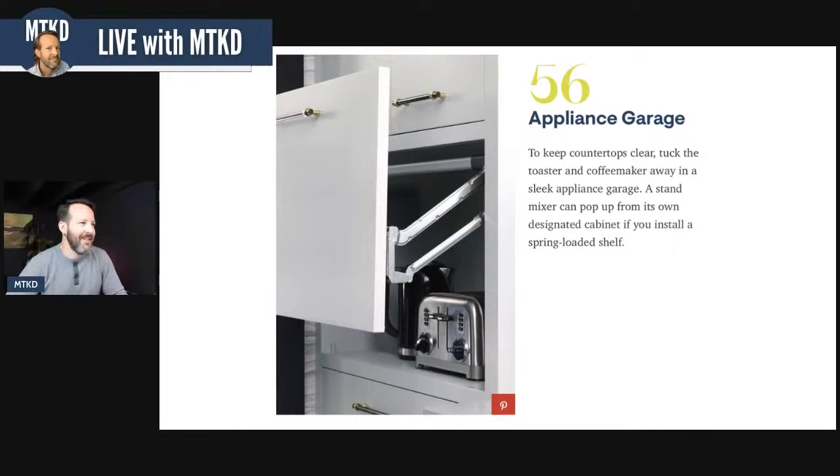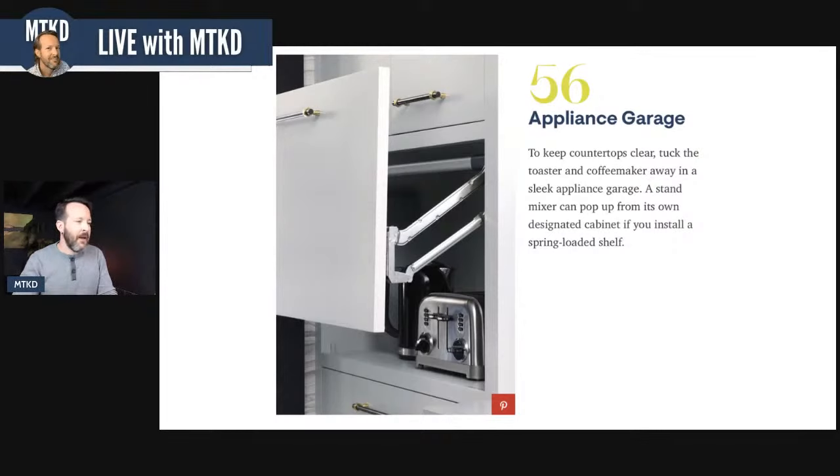An appliance garage. I like how their titles really vary. Like channel a ship, get scrappy, and appliance garage. All right. To keep countertops clear, tuck the toaster and coffee maker away in a sleek appliance garage. A stand mixer can pop up from its own designated cabinet if you install a spring-loaded shelf. It sure can. I guess this would be good if you're designing a kitchen, if you are going to do a renovation in a smaller space, to plan this out a little bit. Plan out that you want to have that stuff tucked away, or plan out that you want to use a cabinet for an appliance lift if you do have a big mixer. So these are definitely things you can do to help yourself out. You could add an appliance garage. And really, it's just a way to tuck that stuff somewhere out of sight. I don't know how much it maximizes storage.